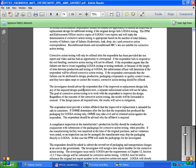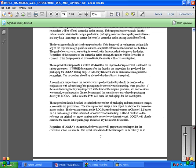A compliance inspection at the manufacturer's production facility shall be conducted in conjunction with the submission of packaging for the corrective action. When possible, if the manufacturer was inspected at the time of the original purchase and no violations were noted, and an inspection cannot be arranged, the manufacturer may ship directly to LOGSA. In that case, PPM will mark the packages and investigate for the investigator. The respondent should be asked to submit a second set of packaging, with transportation charges at no cost to the government. The investigator will assign a new report number for the corrective action testing.